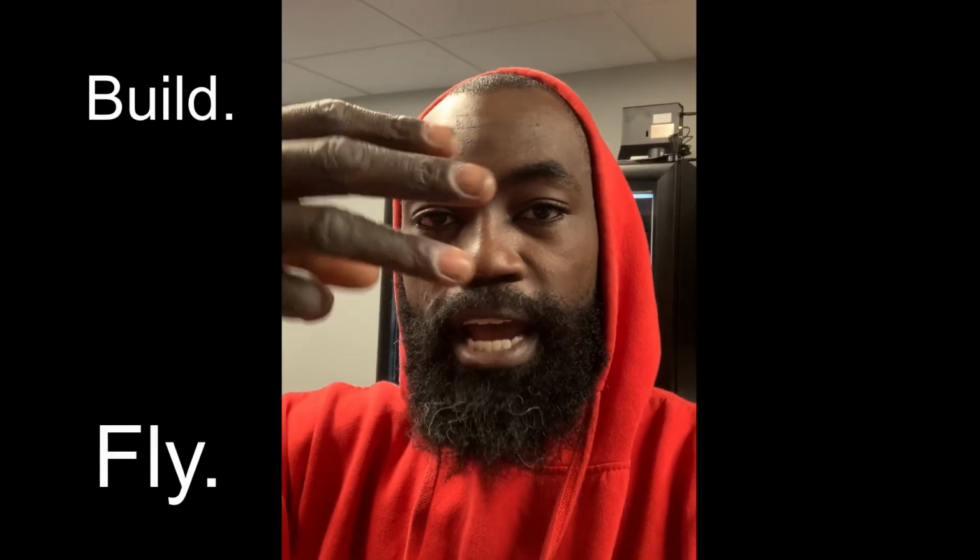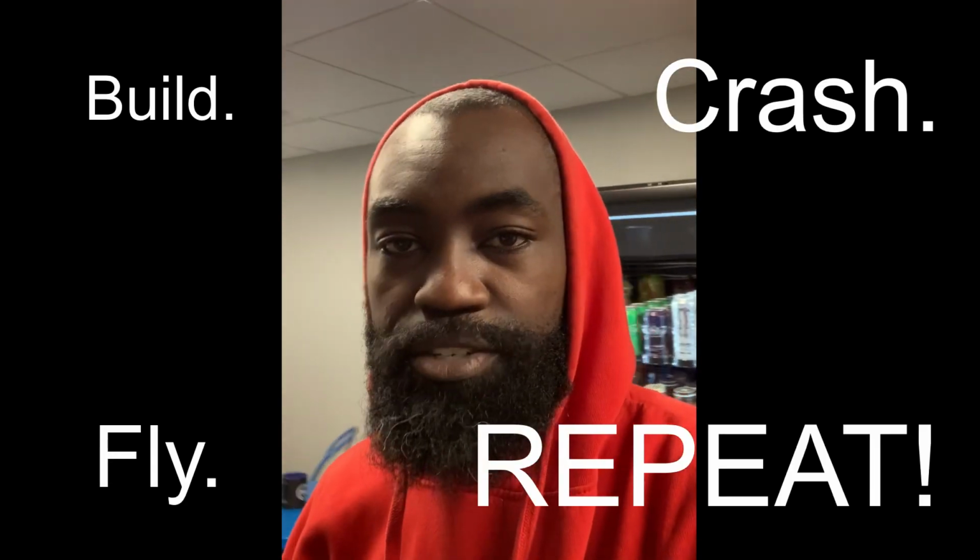Now the other tip would be just to get out and fly. I don't care if you run half a pack a day. As long as you put that stick time in, through repetition, through building a quad, flying a quad, crashing a quad, repeat that process. That is the process. Nothing fancy about it. Build, fly, crash, repeat. Four things that you gotta do.